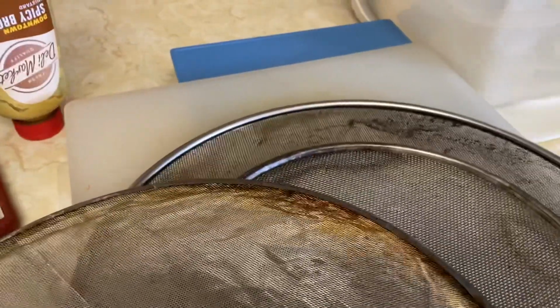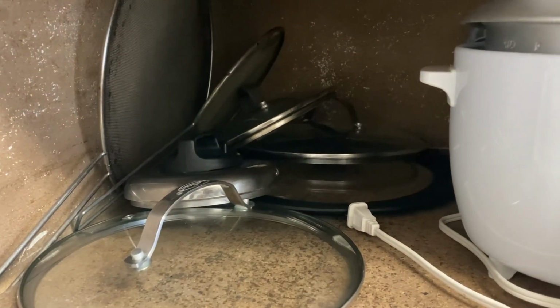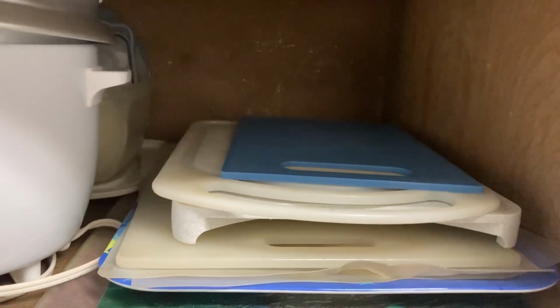Continuing on. All right, I'm down to just that many lids. 1 rice cooker. The dispenser things behind, and then the cutting boards in the tray, so much better.